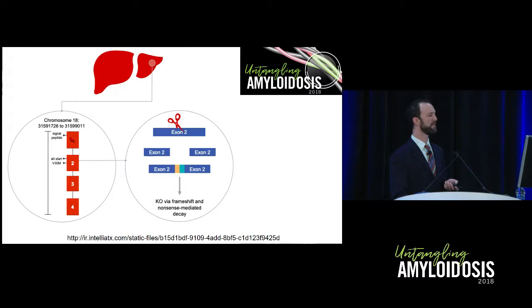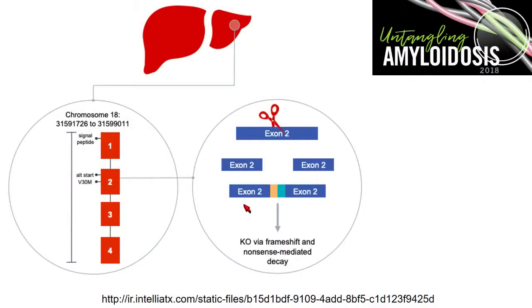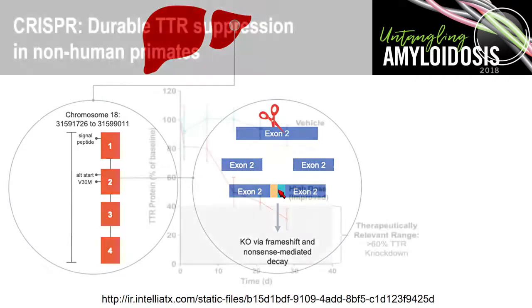So CRISPR, when we're looking at TTR, can go specifically to chromosome 18, to the TTR gene, and it basically chops out a piece of this exon 2, which is one of the critical parts of the TTR gene. After it chops that out, then the normal DNA repair mechanisms kick in, and it basically sutures those two broken pieces of DNA back together. But what happens is that there's a piece missing, and with that piece missing, this gene can no longer be transcribed. So it's all of a sudden a non-functional gene, resulting in no messenger RNA and therefore no more TTR synthesis by the hepatocytes. So this could be much more durable and real source control, unlike the RNA drugs, which are really kind of continually cleaning up the mRNA mess that's present in these patients.